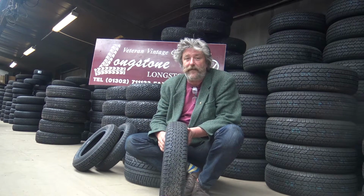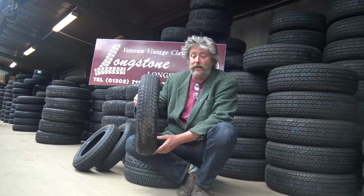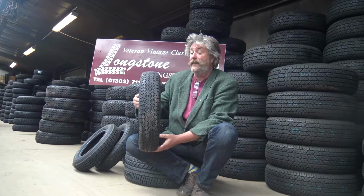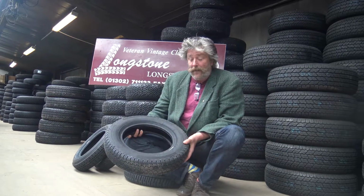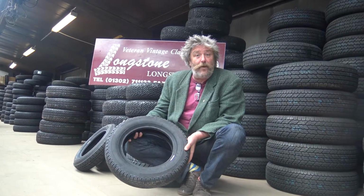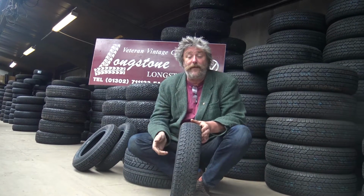Fiat 500 tyres. I've got some really good news for Fiat 500 owners because Pirelli are now making the 125/12 original equipment Cinturato CN54 for the Fiat 500. There it is. That was until recently made by a budget manufacturer, Formula, but now this is a genuine Pirelli tyre again. Original equipment for the Fiat 500.